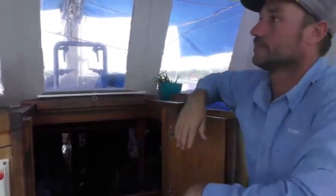So we'll take you down below. I'm going to show you inside Catalpa. Let's go. The aft cabin. That's our bedroom. So come on.